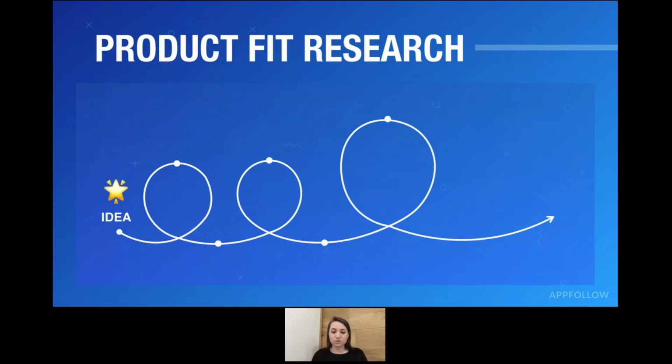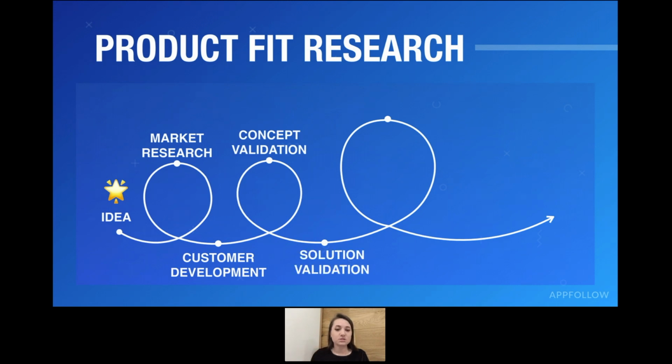Finally, if we look at the whole process of product phase research, you have an idea, then you do market research, then customer development, then customer validation, then solution validation, then you build the MVP, and finally you reach product launch. You see that there are circles, so you might come back at every step. It's not a straightforward route, but I think taking all these steps will let you find a proper product fit more efficiently, by getting a better understanding of where you're going at an early stage and adapting the product to it.